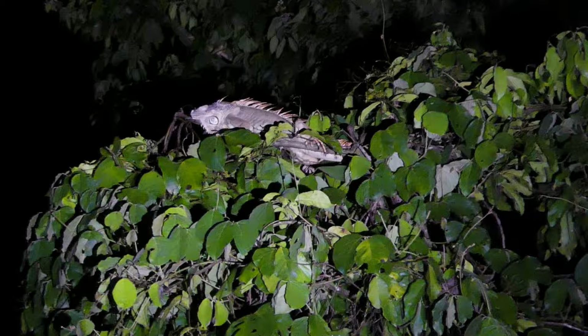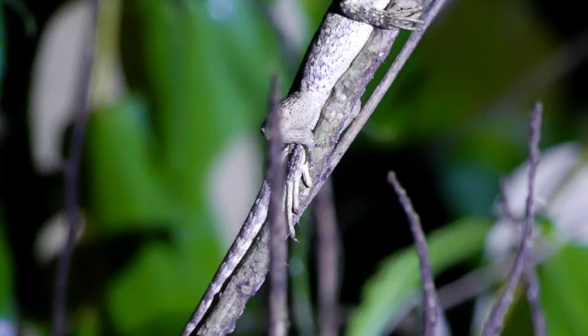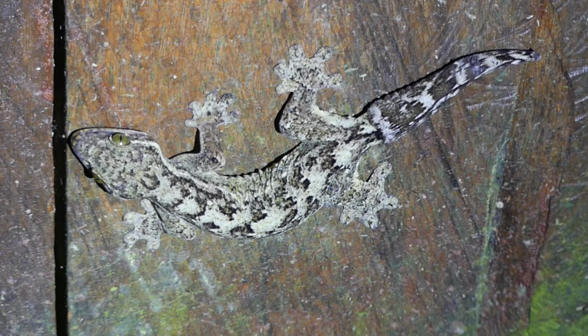Many diurnal reptile species, like this green iguana, are now sleeping. This helmeted iguana found the perfect place to spend the night. Others use tiny branches, hoping not to be found by an owl or bat. This puck-nosed anole may remain in this position until the first rays of sunlight. The turnip-tailed gecko is by far the largest species of geckos to be found in Costa Rica.